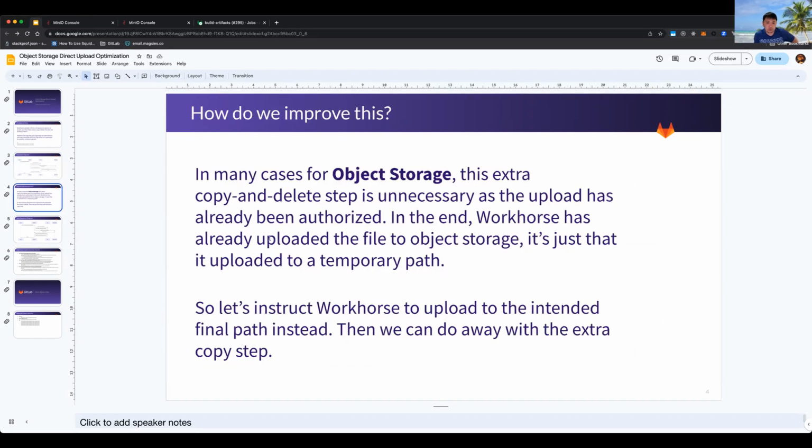So how do we improve this? In many cases for object storage, this extra copy and delete step is unnecessary, because the file is uploaded in the end to object storage. It's just that right now Workhorse is uploading the file to a temporary path. So our goal is to use that same direct upload behavior, but instead of uploading to the temporary path, we will upload to the final path instead.